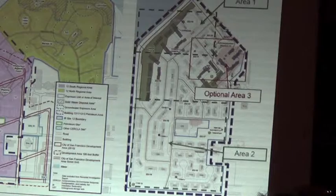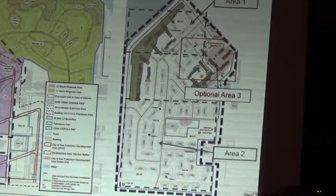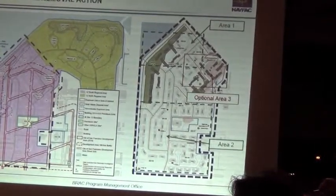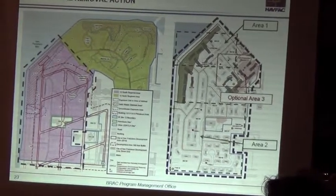And then Area 3, which is optional as part of the Navy's contract. It's the Halliburton-Bigelow Court area. It requires the most amount of work, and there's so much ongoing work out there that we may not be able to get both projects going at the same time. Therefore, we're making it optional, something we might do a year or two from now, not maybe more immediate with like Area 1 and 2.